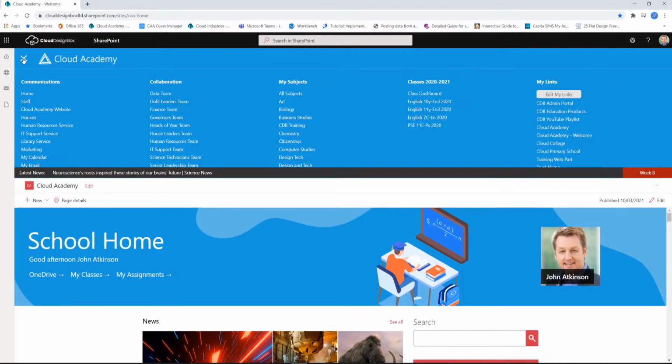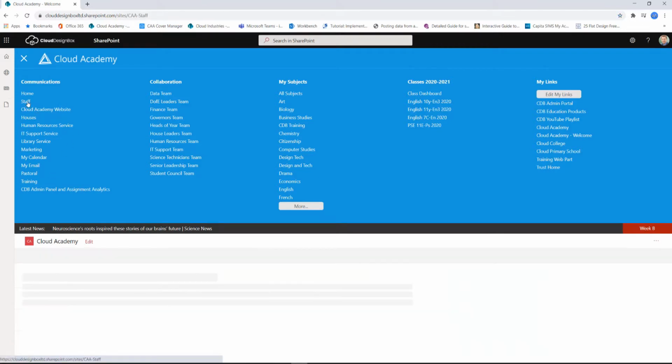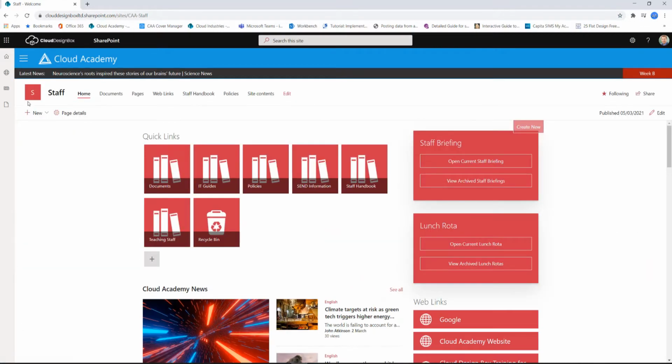So this menu here gives me easy access to all of the sites and teams that I have access to in the school. Some of these might be communication sites where I'm getting lots of resources being published that I can go in and I can look at. So a quick example of that might be a staff site, where I might be able to access things like policies, IT guides, a daily or weekly staff briefing, or today's lunch rota. Whatever the school decides to publish to staff can go in these areas.